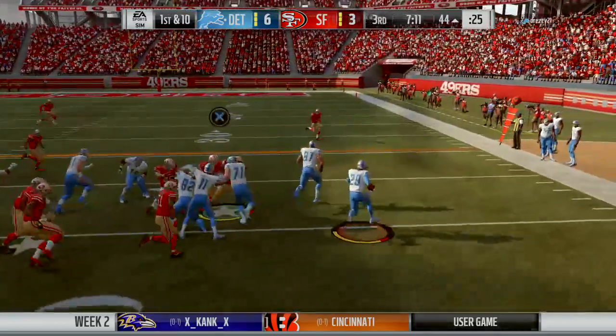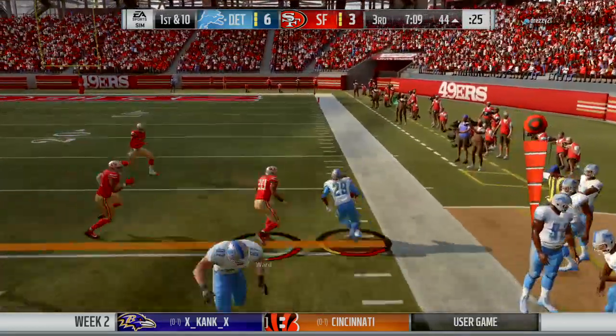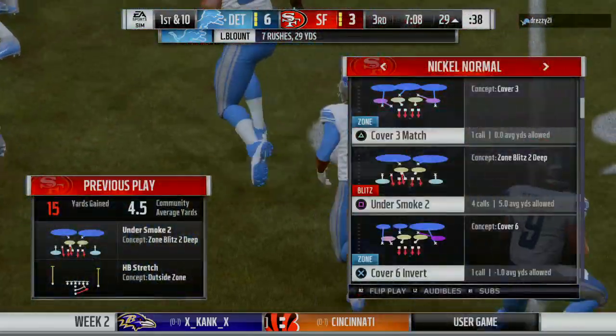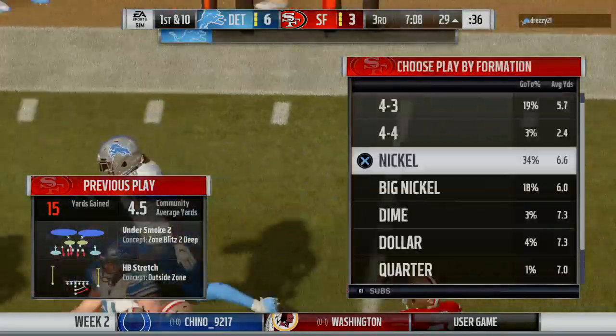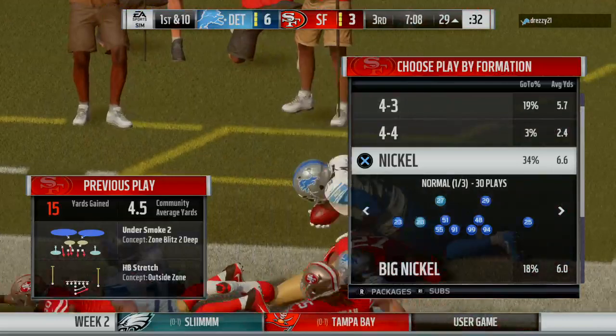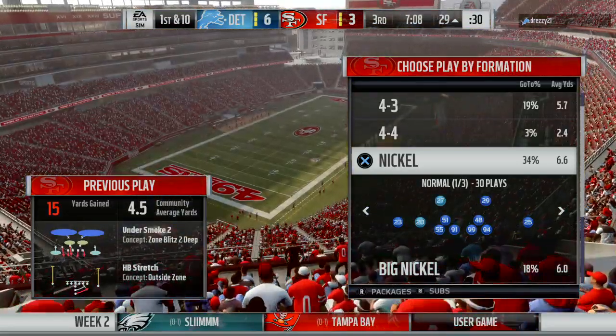Now a handoff looking right. Oh, he's got a little daylight. And a nice carry there of 15 yards. Running lanes were at a premium in the first half, but he's able to find some room there, and he's hoping that that's a precursor of a big second half.